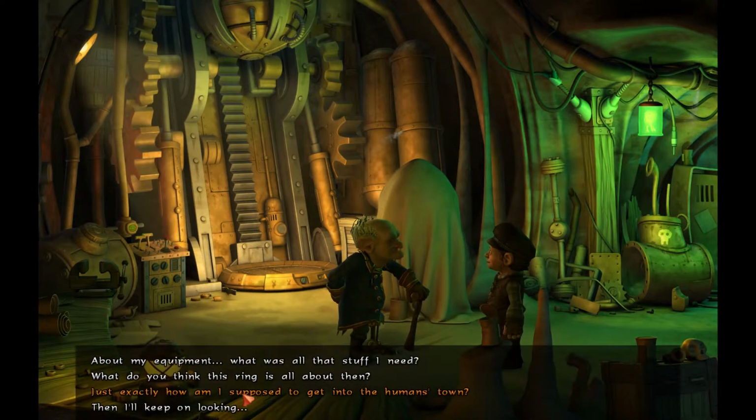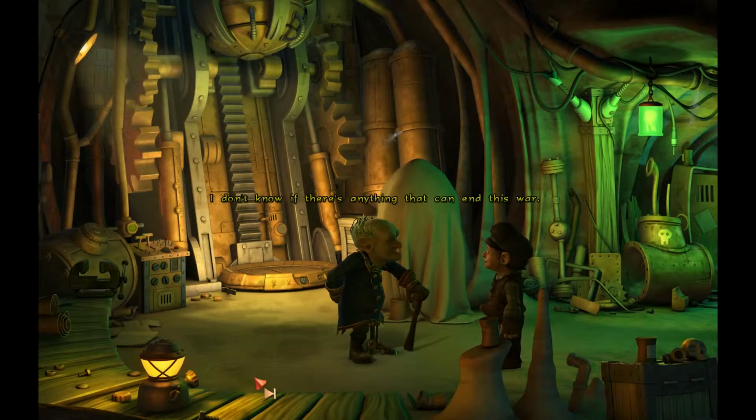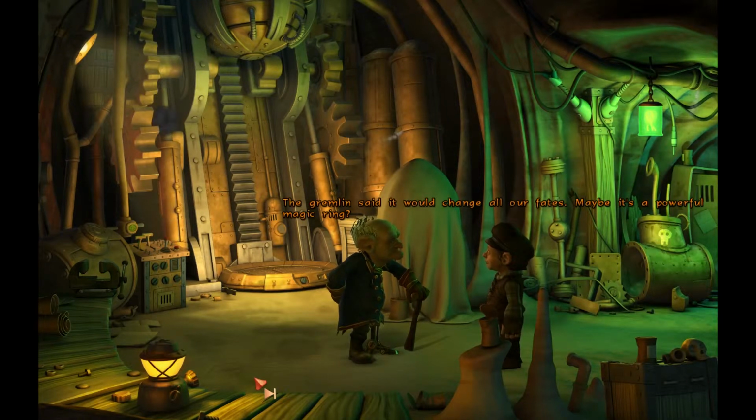Okay, so we are on our own. No Master Brewer wants to help us. And apparently Granddaddy here and Master Brewer, I couldn't pick them being the best of friends. Well, what do you think the ring is all about? This ring, do you really think it could end the war? I don't know if there's anything that can end this war. The gremlin said it would change all our fates. Maybe it's a powerful magic ring.